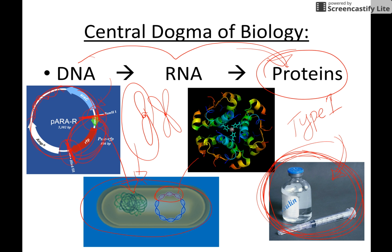It'll make tons of insulin and then we can take that insulin, purify it, and give it to people who need insulin. So that's what the lab series is going to be going over.